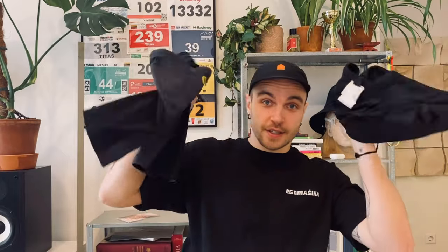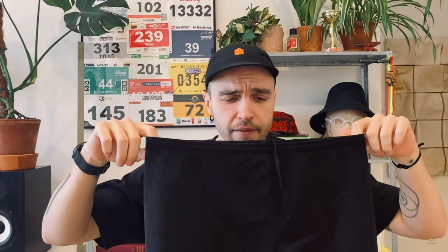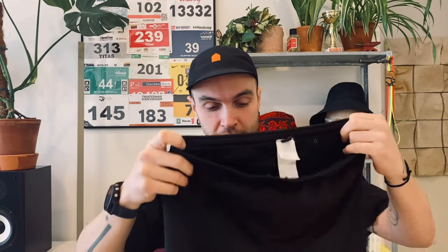Now let's go a little bit lower and talk about trunks. I have a couple of them, training ones and racing ones. My training ones are Arena Drag shorts. I've had them for I don't remember how many years, but it's been a very long time.